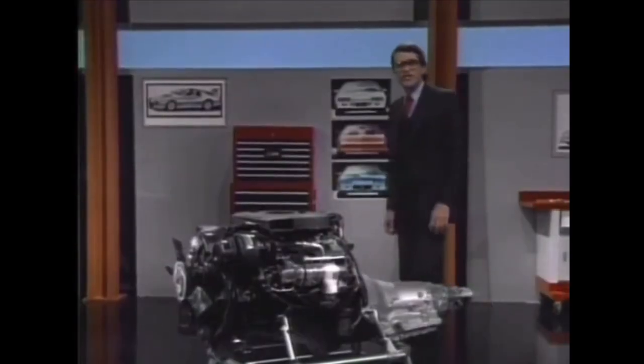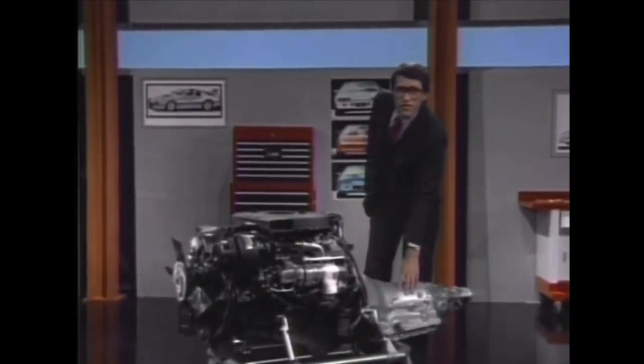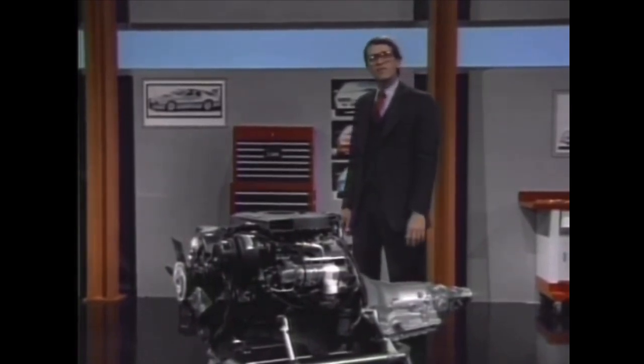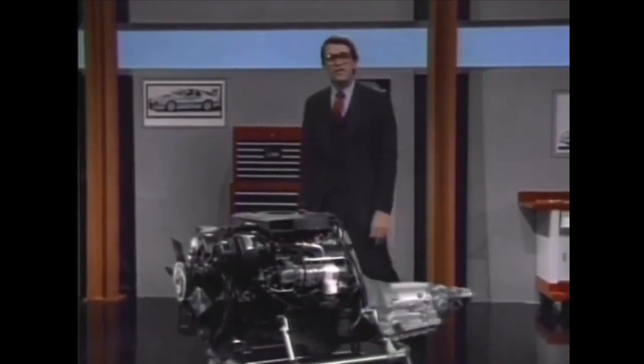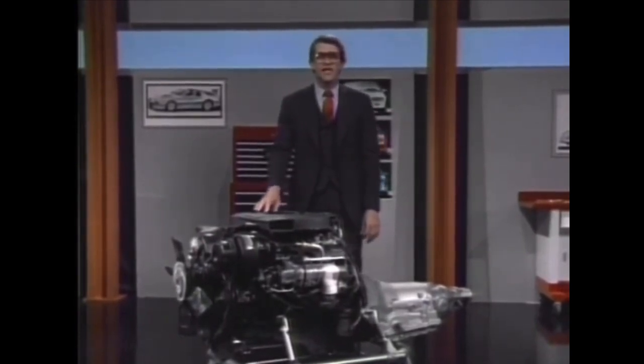Matching the Crossfire injection engine in innovation is the new automatic 4-speed overdrive transmission. Carefully selected gear ratios complement the excellent low-end torque characteristics of the fuel-injected engine for good off-the-line response. And the overdrive 4th gear reduces engine RPM at highway speeds.